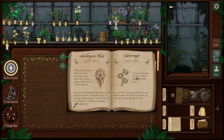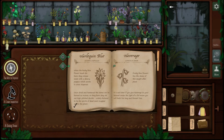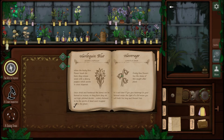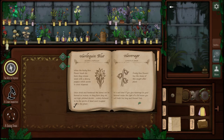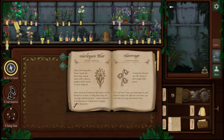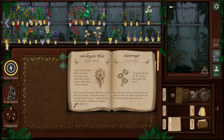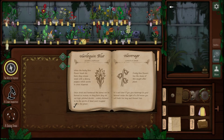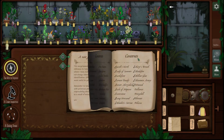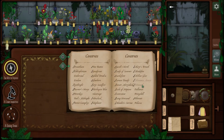Haverage. Pretty blue flower. Wait, we already have this, I think. Pretty blue flowers, lined stems, a sought-after plant. It is said that if you give haverage to your beloved under the light of a full moon, you both live. Wait, I think we already know what that is. This. No, not that. This. Yep, okay. I should have written down what it said we got new, because I'm over here doing the most.